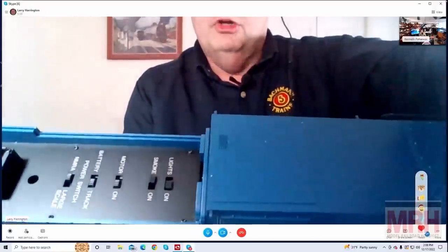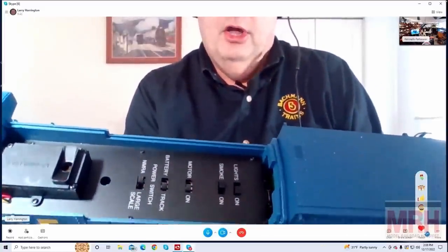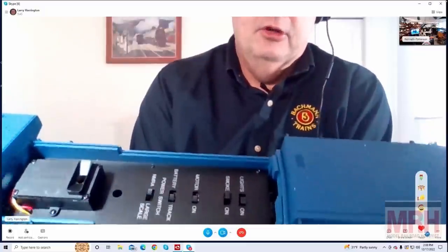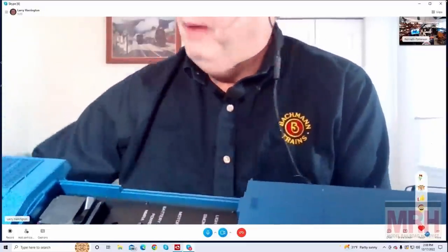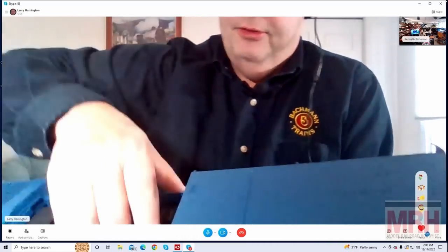There's a control panel in there, and you can turn on lights, smoke, battery powered, polarity, a number of things there. So it's easy to get to. You don't have to take your whole locomotive apart. You just basically snap the roof back on when you're done. So it just pops right back on. So, nice. That's coming to you soon. I know we've said that a couple of times, but good things take time to do. That's an awesome thing. Thank you for sharing that.